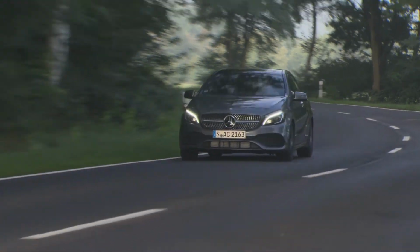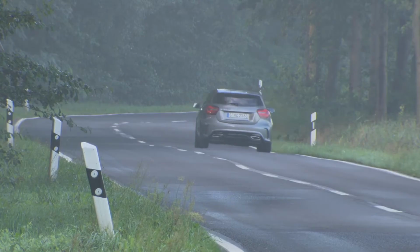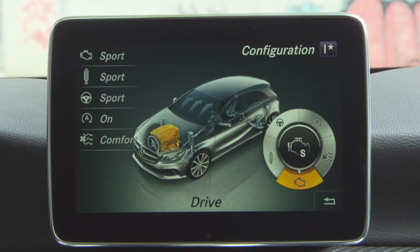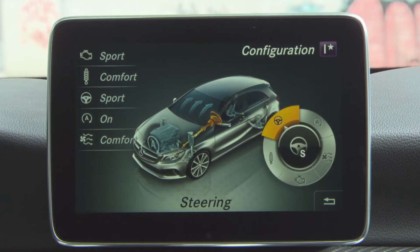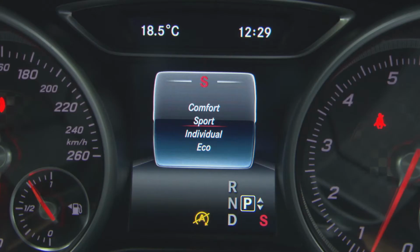3 years ago, some critics felt that the handling of the then new A-Class was a little too tight. Mercedes has listened and addressed this with its latest model. Adaptive chassis control now allows the handling profile to be changed according to your requirements. Combined with the Drive Select system, the car can now transform easily from an athlete to a comfortable everyday vehicle and back again.